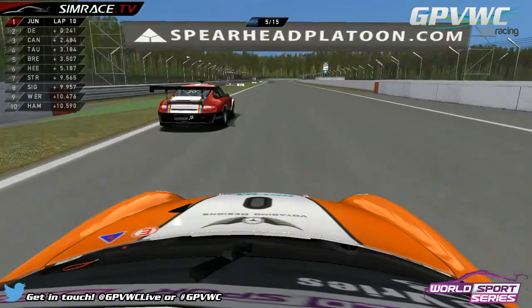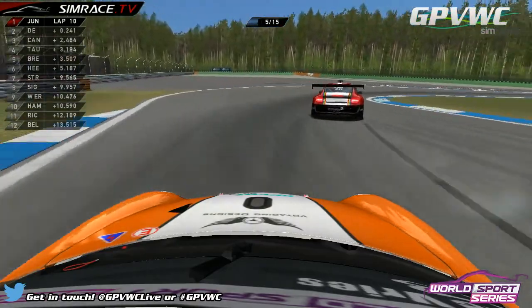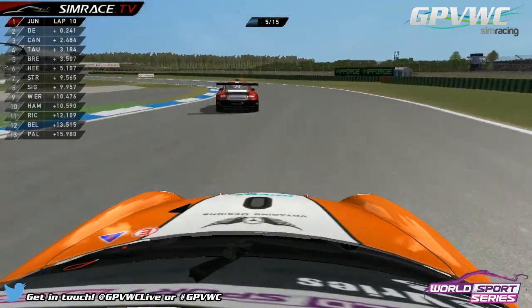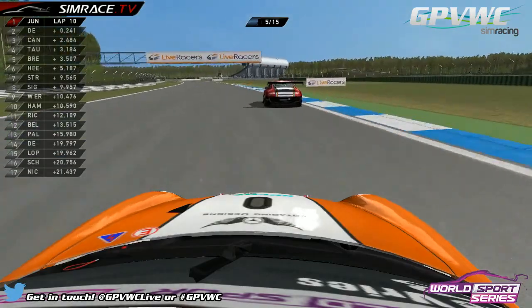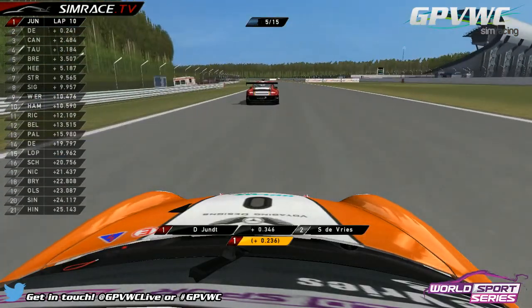We would look to other battles, but this one is ever so close now. Into turn 2 we go. Oh, Junt takes it very nicely, actually. Very nicely indeed, and I think that the Swiss might have gotten the bottle on this situation now. We'll have to wait and see.